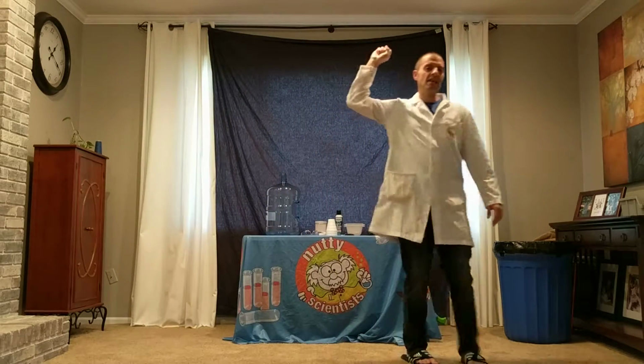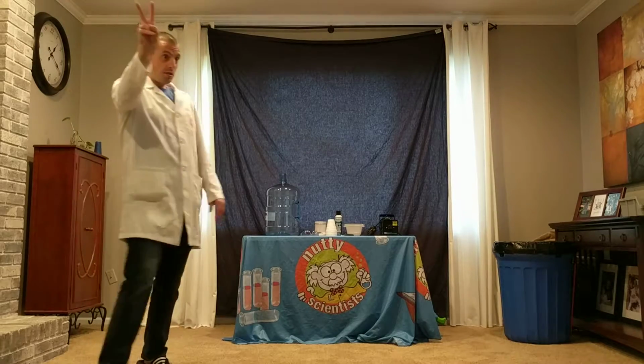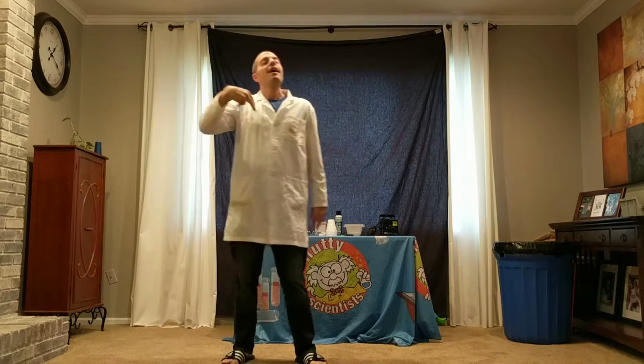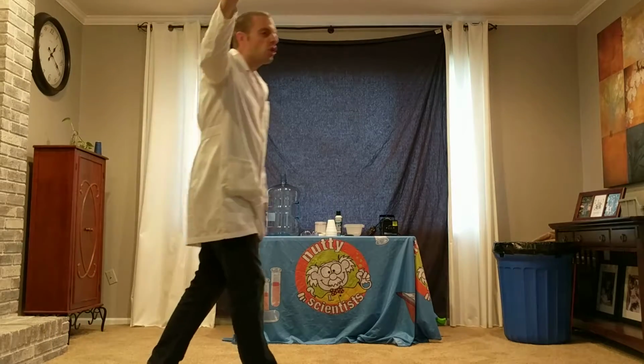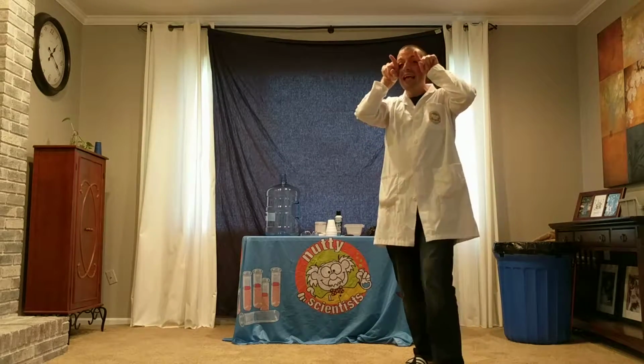Second rule looks like this. Anybody have any ideas what this might mean? Okay, bunny ears. With nutty scientists, this actually means quiet. And so, what I'm going to need you guys to do is if I ever hold up my fingers like this, I need you to be totally silent. And then I need you to take your eyeballs and point them right at me so that I can know that you can hear me. So you're going to be quiet, zip your lip, and point your eyeballs right at me.